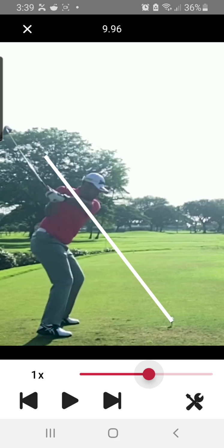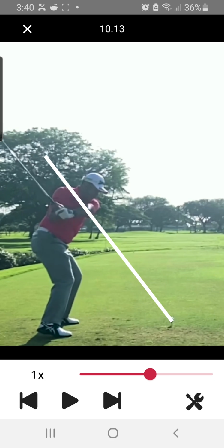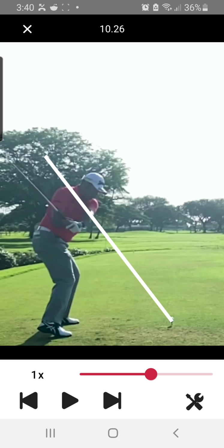Okay, and then he drops his club behind that white line as he comes back down. So now he's in a perfect position. So that's very interesting. It almost looks like he's going to start coming over the top, but then he doesn't. He then kind of has a lateral shift. He brings the shaft down underneath that white line, so he's back in a really good position. Now he comes through that ever most important part of the golf swing.